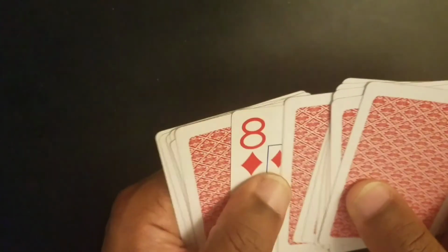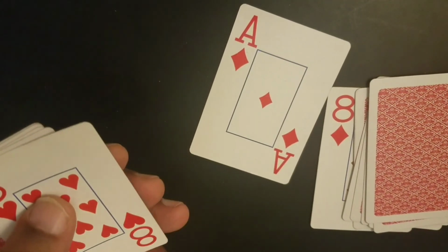Now we're going to look and see if we can find the 8s. Here's 1 8 and here's the other 8. And in between them is that ace that we're looking at.